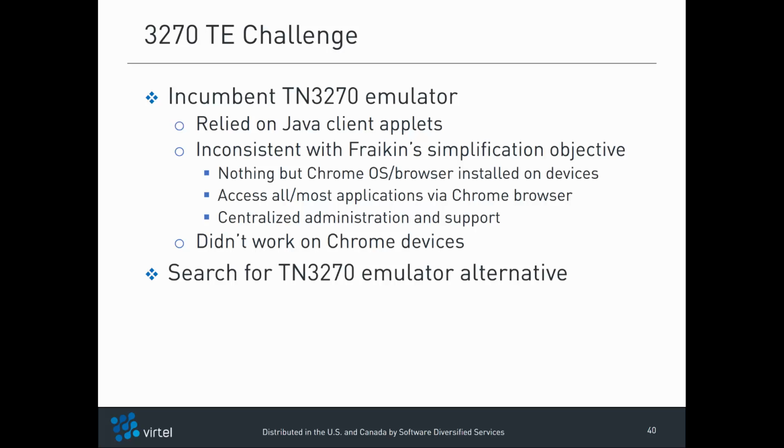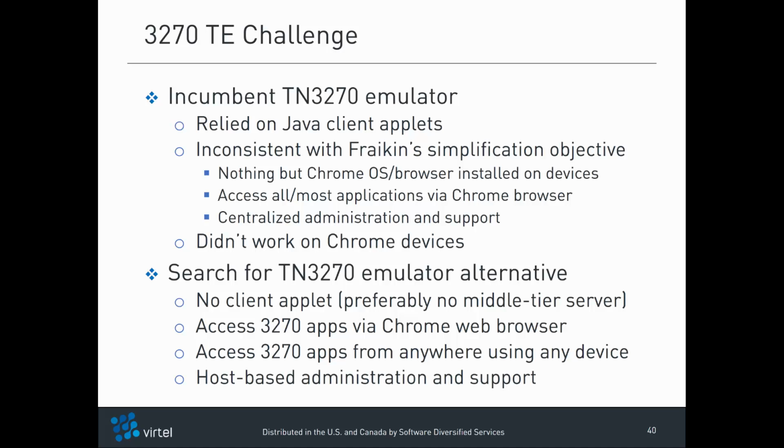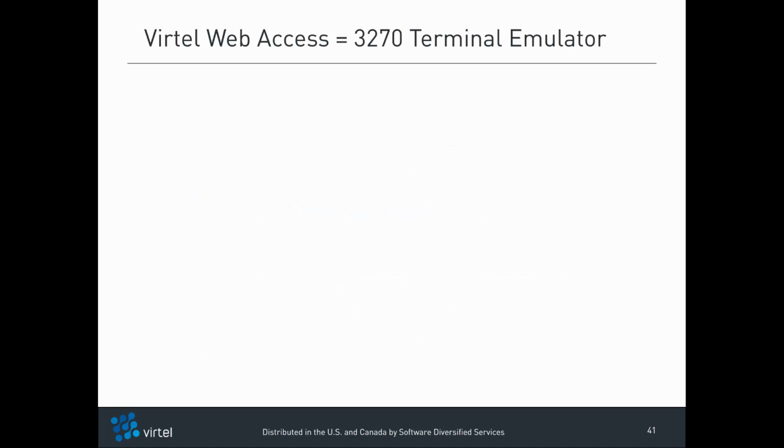So they searched for an alternative to their client-based TN3270 emulator, one with no client applet, preferably no middle-tier server, access to 3270 applications through the Chrome browser, from anywhere and from any Chrome device, and with centralized, preferably host-based administration and support. The only 3270 terminal emulator they found that matched those criteria was Virtel Web Access.